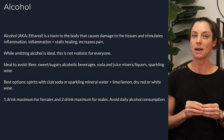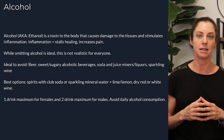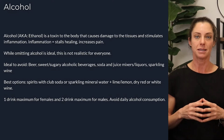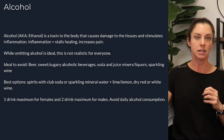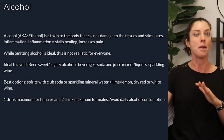ideally, if we're female, it's a 1 drink maximum. Males, what we find is their bodies are able to tolerate 2 drinks with less of an inflammatory response. And that would be, as far as the drink alcohol recommendations, that would be per day. So 1 for women, 2 for men maximum.